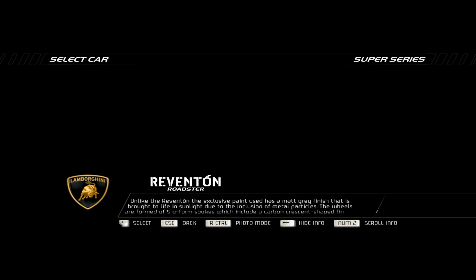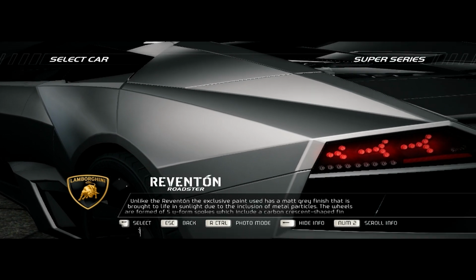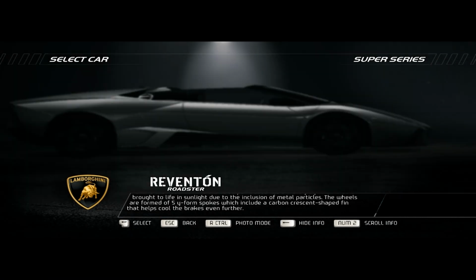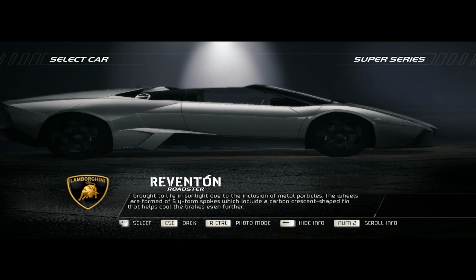Unlike the Reventón, the exclusive paint used has a matte gray finish that is brought to life in sunlight due to the inclusion of metal particles. The wheels are formed of 5 Y-form spokes, which include a carbon crescent-shaped fin that helps cool the brakes even further.